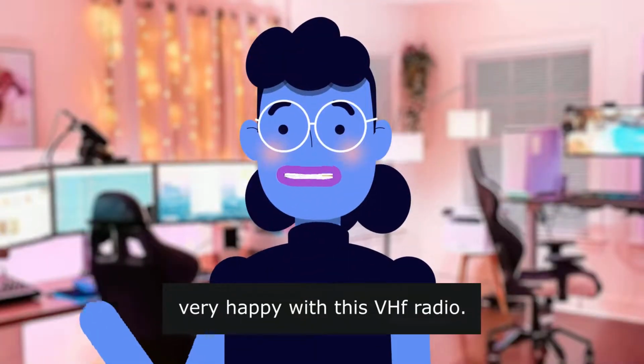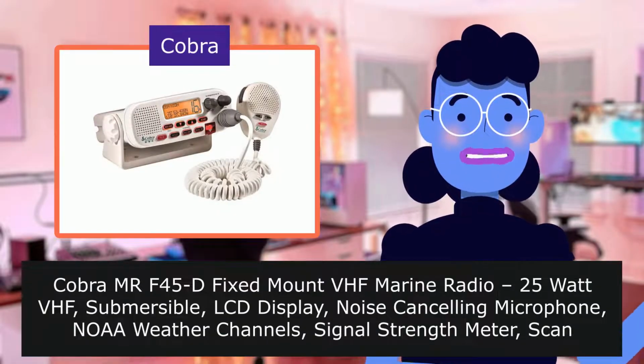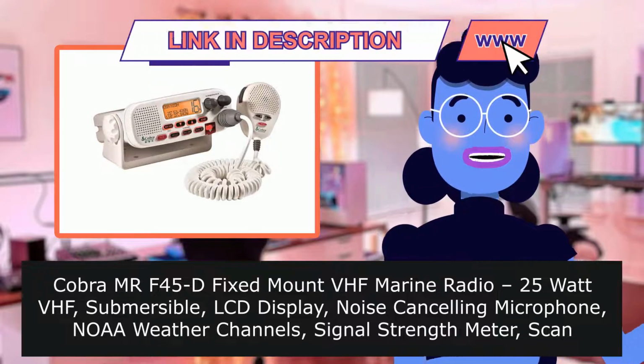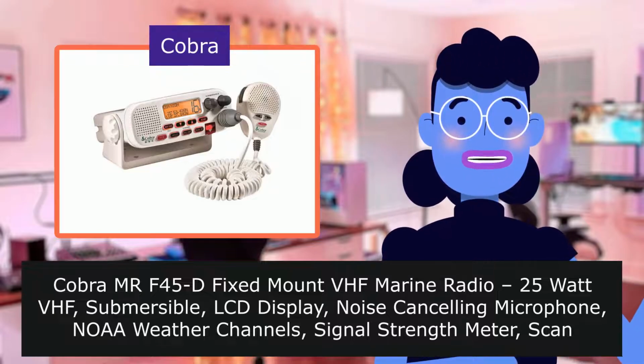Very happy with this radio. Cobra MR F45 fixed mount VHF marine radio, 25-watt VHF, submersible, LCD display, noise cancelling microphone, NOAA weather channels, signal strength meter, scan channels, white.